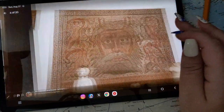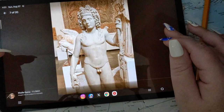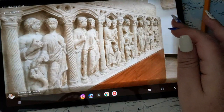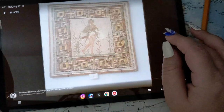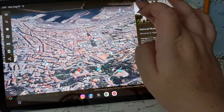Ooh, wow, look at all these statues. Oh my gosh, that's very Roman, isn't it? Very cool. Lots of Roman artifacts. That's neat. Lots of mosaics, too. Very cool.